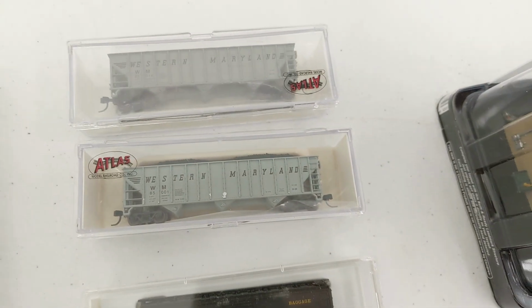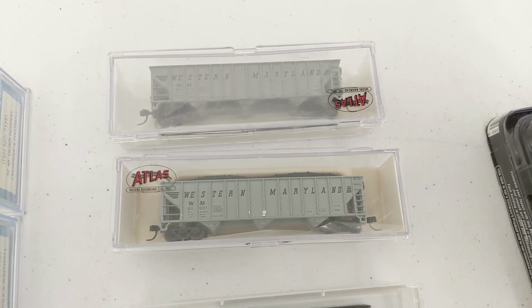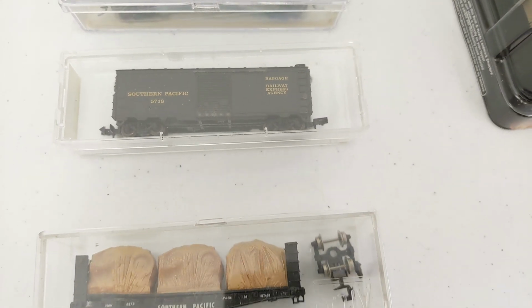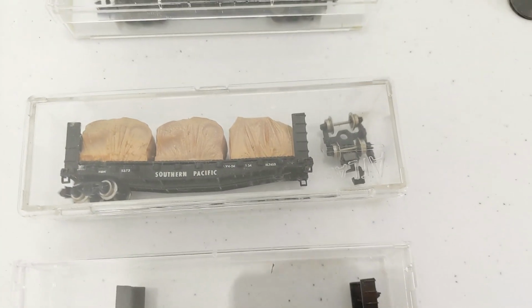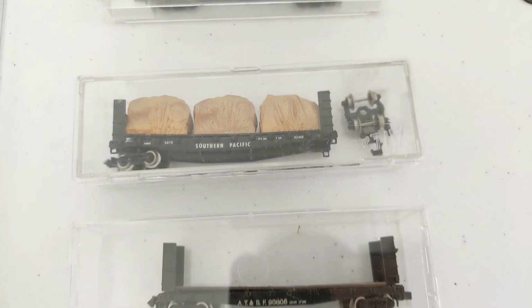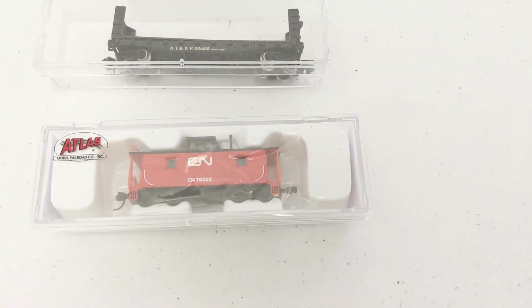Okay, these 2 cars actually came from our shop, Western Maryland. We have 2 different numbers there from Atlas. As you can see, they have knuckle couplers and they're modern cars. Going down, we have a Southern Pacific baggage car and a Southern Pacific car that almost looks like a custom type load on there. That's interesting. Bulkhead, Santa Fe flat car and Canadian National caboose.